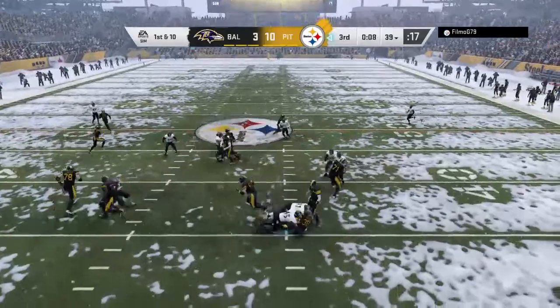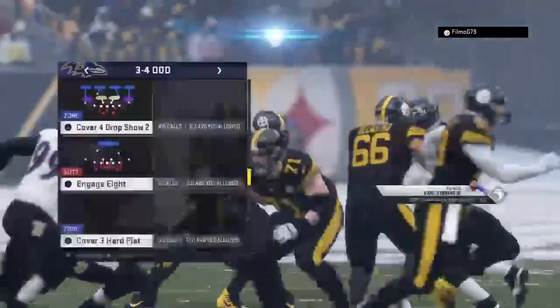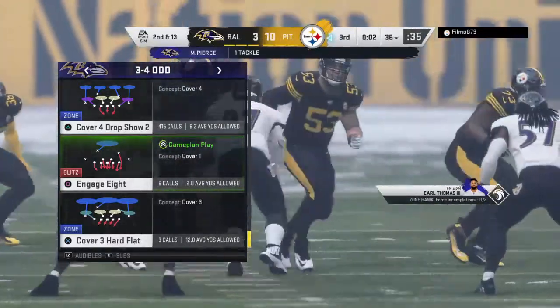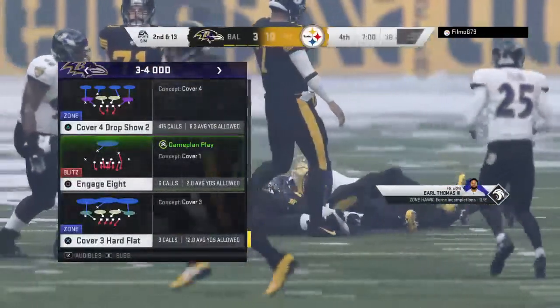The running back to start the drive is Samuels. And forget about finding a lane. He barely had time to look up before he was planted in the backfield. They'll wind up losing 3 yards here. And that'll make this a 2nd and 13.